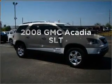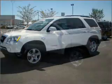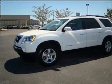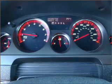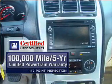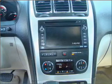2008 GMC Acadia. If you're looking for an automobile with great attributes, look no further. With a solid six-cylinder engine that responds smoothly to its six-speed automatic transmission, GM Certified checks out with a 117-point inspection and a complete vehicle history report.